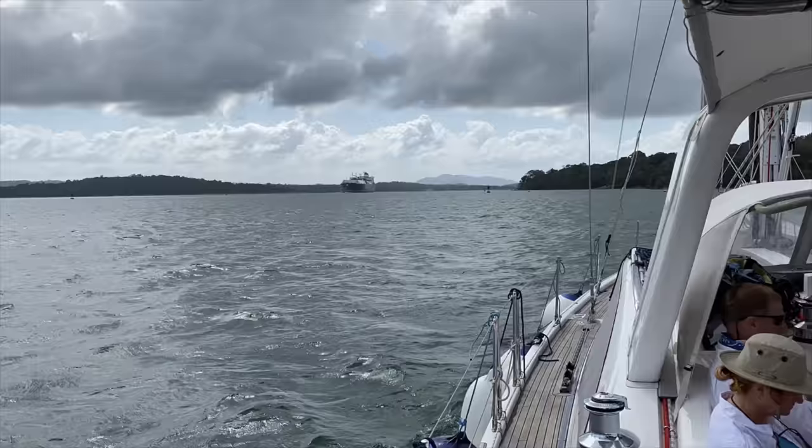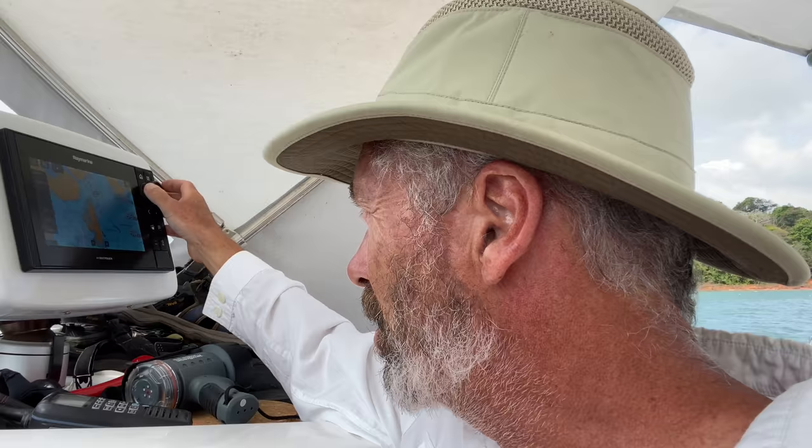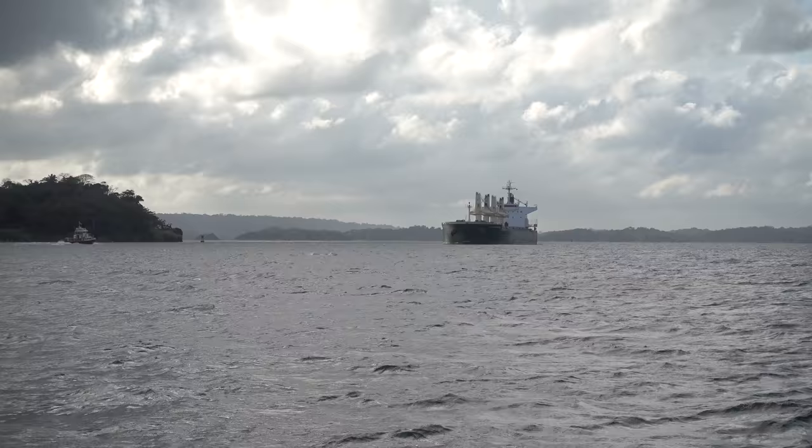We're keeping an eye on the ships. We have ships going past. We also have our ship friend here, the Kinaros, and that is the ship that's been assigned to go through the locks with us. That will be in a few hours still, but we're watching her on AIS as she's exiting the lock, and she'll be coming up passing us, and then we have to go in first with our raft of boats. So we already know which is the ship, and that's pretty cool. We can track it on AIS, so that's her there.